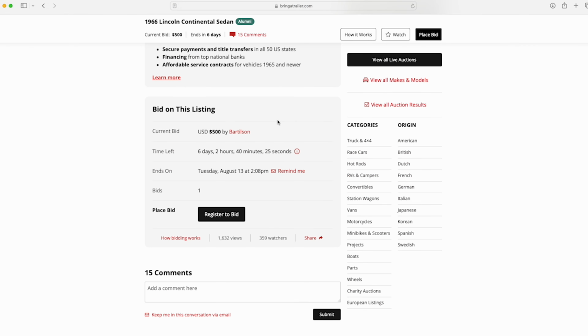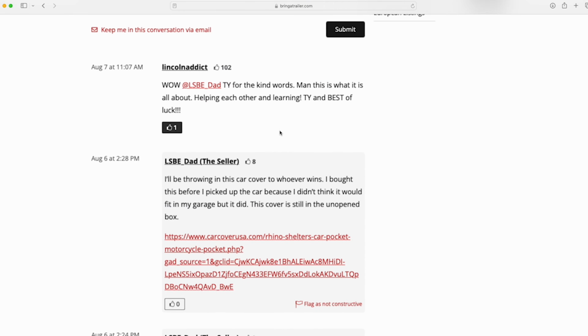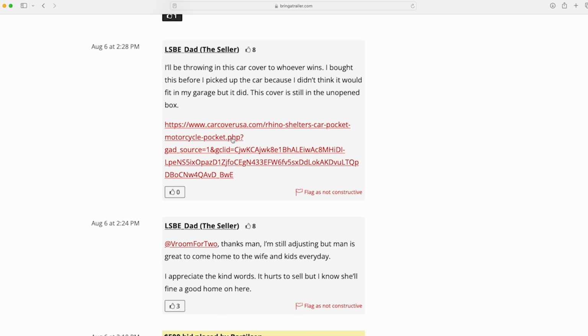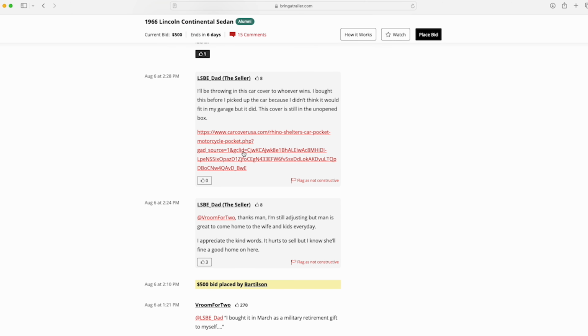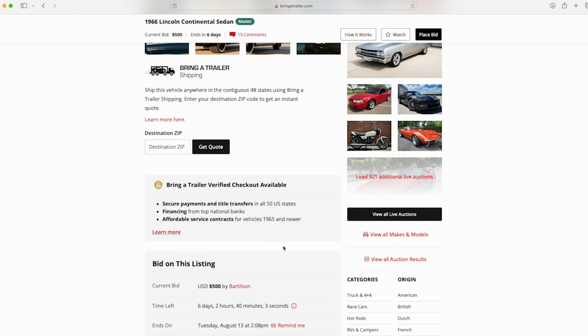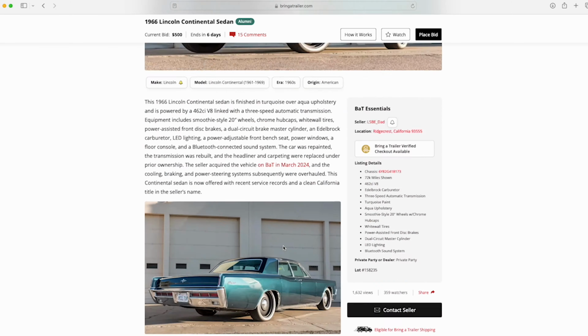The owner also chimed in. He has been active, so thanks for the kind words. He also said he's going to be throwing in a car cover that he bought when he picked up the car because he was unsure if it was going to fit in his garage, and the cover is still unopened. So, you could price that out, and those go for anywhere from $100 to $500 to $1,000, depending on the make of that particular cover. So yeah, it's at $500 now.